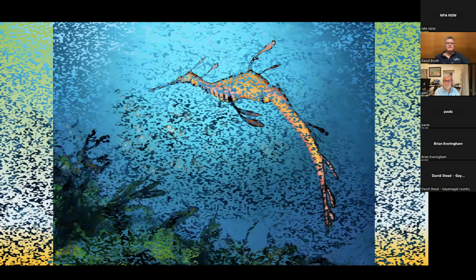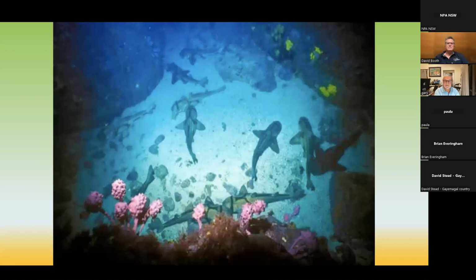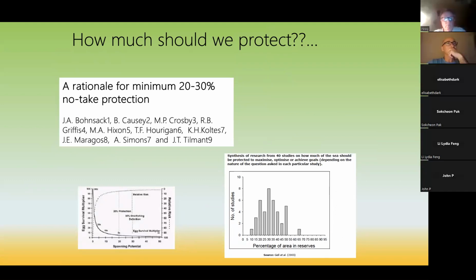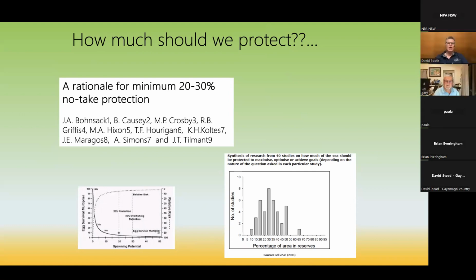Pretty pictures for a second. Yes, there's some lovely environments out there. So how much do we protect? You might have heard of the 30 by 30 initiative. That's a UN initiative that seems to have spread globally, on land and sea. So it's a terrestrial and ocean aspiration, basically meaning we want 30% protection of the oceans by 2030 and 30% of the land by 2030. Now, this is a very big ask, and you'll see why in a minute.